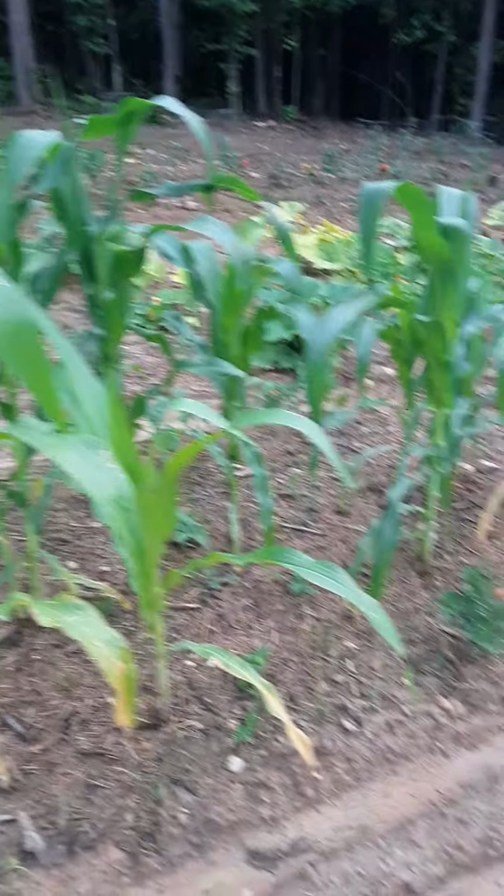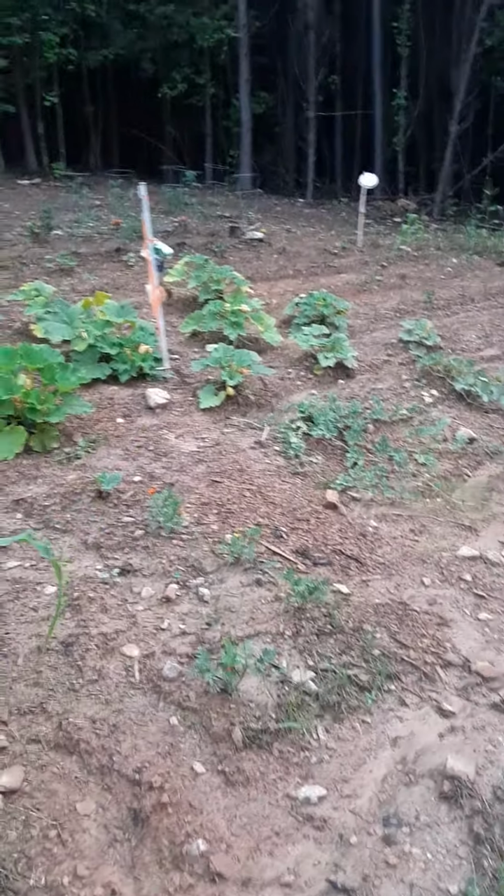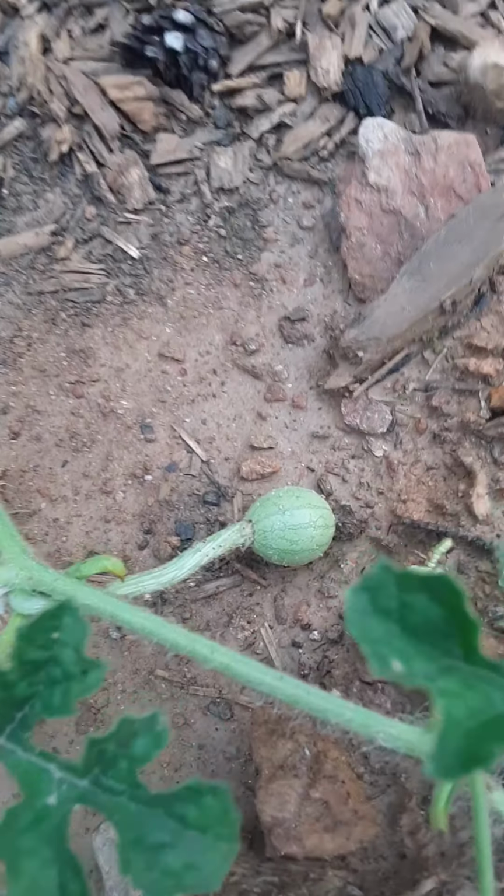They're doing really good. So I hope y'all have enjoyed this quick video of the garden and showing you the land for the building. And I'll be showing y'all what it looks like the closer we get. Here's our watermelon.